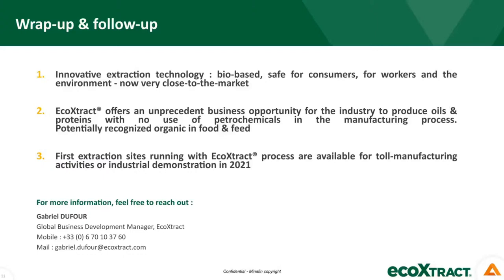I would like to conclude this presentation with very pragmatic and practical propositions for those in the audience who want to further investigate EcoXtract solution. If you are willing to test our biosolvent at lab scale, feel free to request a sample. If you are willing to manufacture hexane-free oils or proteins, we now have a network of toll manufacturing partners in Europe that are able to propose commercial production or industrial demonstration using EcoXtract process on a wide range of oilseeds.